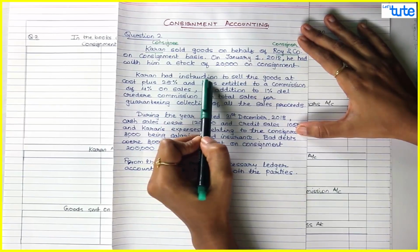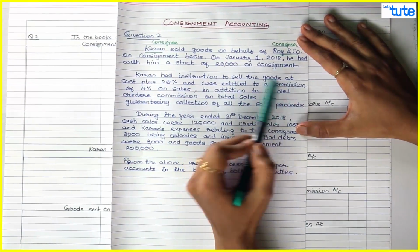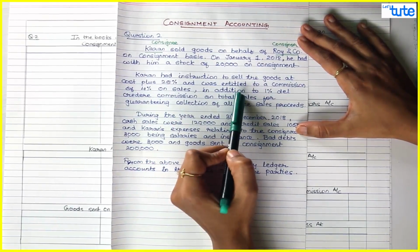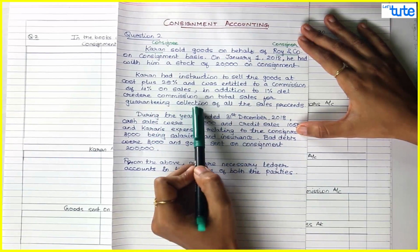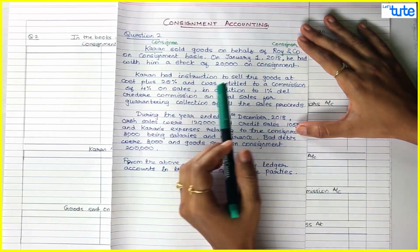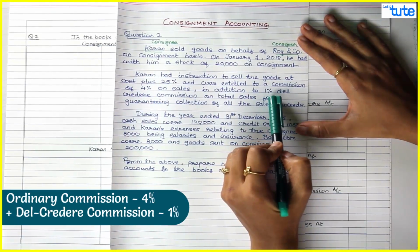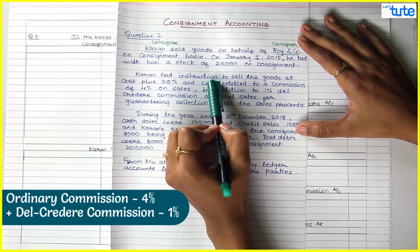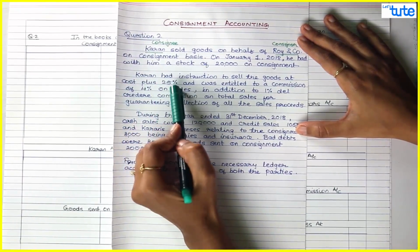Karan had instruction to sell the goods at cost plus 25% and was entitled to a commission of 4% on sale, in addition to 1% Del-Credere commission on total sales for guaranteeing the collection of all the sale proceeds. So now he is getting 4% ordinary commission plus 1% Del-Credere commission, and he was instructed to sell the goods at 25% on cost, so cost plus 25%.